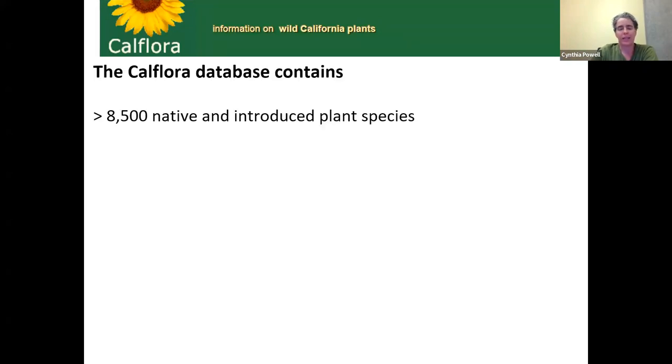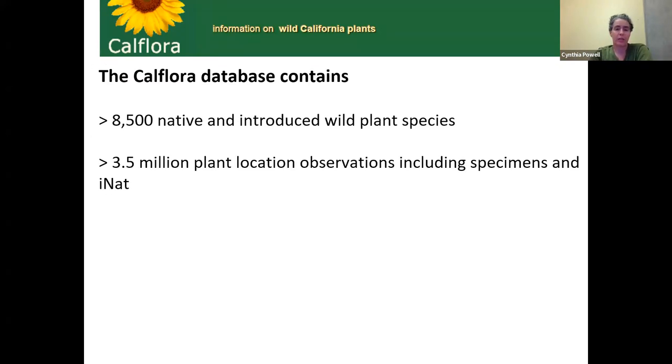How many native and introduced plant species are there in the state? I should have asked you this before I gave you the answer. About 8,500, and all of them are in Calflora. Oh, we're up to 3.5 million now. I thought we were at like 3.1 or 3.2, but apparently we're at 3.5 million plant location observations.